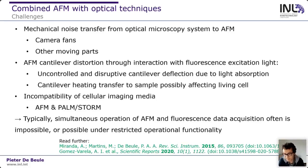Some of the buffers used in PALM or STORM microscopy are incompatible with AFM imaging. Lisa Hirvonen, now at the University of Western Australia, has been working on developing new buffer media in order to integrate PALM and STORM microscopy with AFM. Another issue, of course, is the transfer of noise from camera fans or other moving parts of the microscope to the AFM, and that is a very problematic thing.